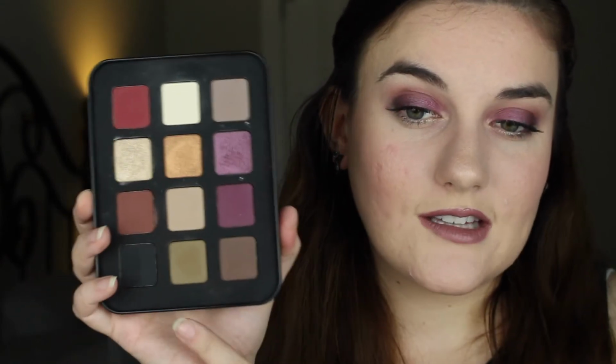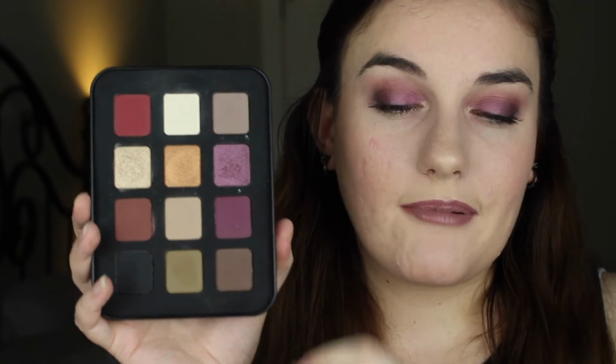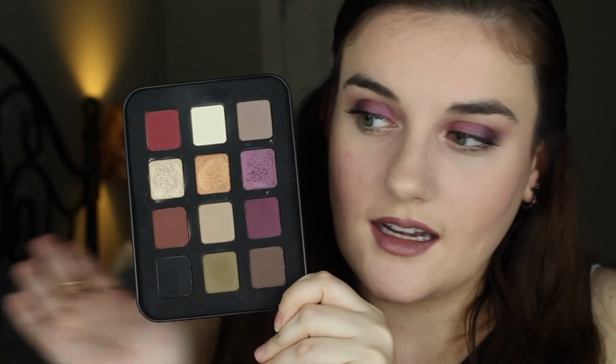I'm just like, eh. I also feel like this has pretty easily dupable shades. All except for this terrible color right here, I probably have dupes of these in my other eyeshadow palettes. I know I do. So I like it, but I just kind of don't care about it. So for me, it's kind of a mess.